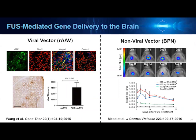The transgene expression in the FUS-targeted region is here shown in dark brown, and hopefully you can appreciate that there's much denser staining relative to the contralateral brain that's shown here in the black square. In a different study, we can see that FUS also improves non-viral vector delivery.